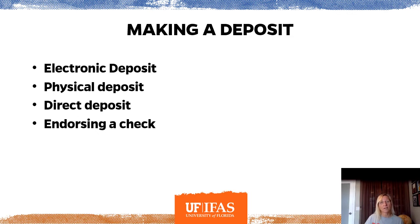All right, so if you're making a deposit, you may have an actual check to deposit, whether it's electronic or physical. That check has to be endorsed in some way. Endorsing a check means that you are taking ownership of that check. There are different ways to endorse a check. There's the blank endorsement. That doesn't mean leaving it blank. That means that you just sign your name on the back of that check. It's all you do. Your name is there.